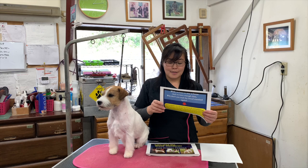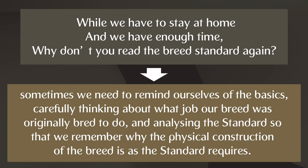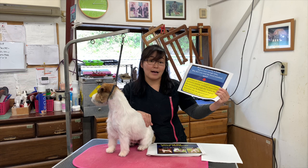So this is our point. While we have to stay at home and we have enough time, why don't you revisit the breed standard? Sometimes we need to remind ourselves of the basics carefully, thinking about what job our breed was originally bred to do and analyzing the standard, so that we remember why the physical construction of the breed is as the standard requires.